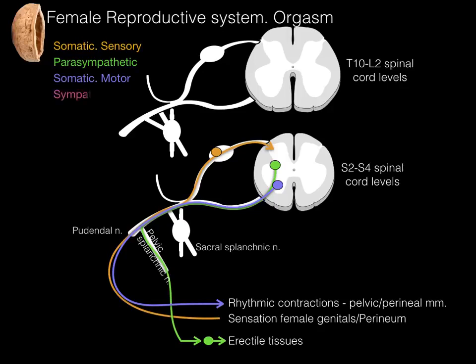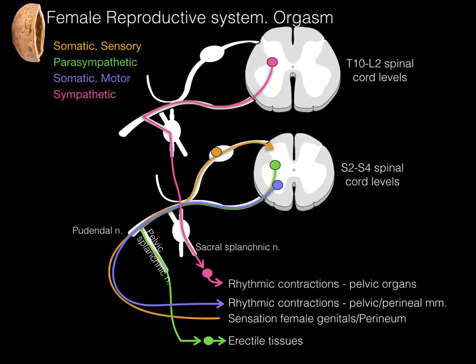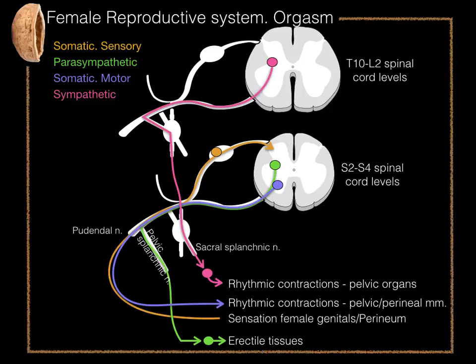But the autonomic component that causes rhythmic contraction of the pelvic organs is through sympathetics, and they arise at a higher level. So sympathetics arise in the lateral horn of T10 to L2, and then those neurons descend out of the sympathetic chain and use either the lumbar or sacral splanchnics, and then they're going to cause the rhythmic contractions of the pelvic organs. And there, my friends, is the female reproductive system and the orgasm in a nutshell.